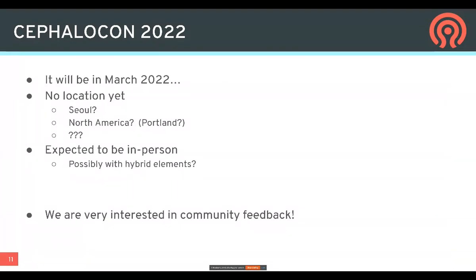After Seoul was canceled, we were talking with Linux Foundation about possible venues, and Portland came up as sort of a leading contender for sort of price location balance. But really, we don't have any specific plans here. So if you guys have suggestions about which region and so on, please let us know.